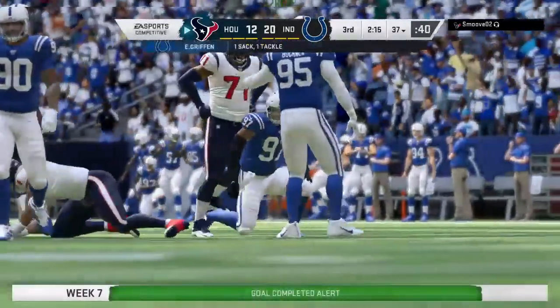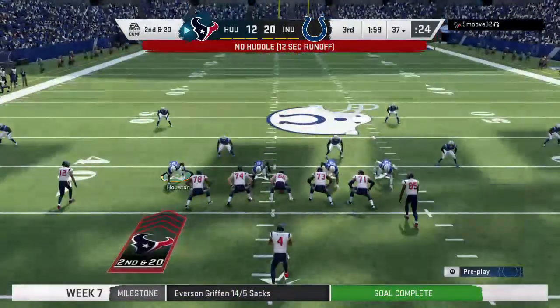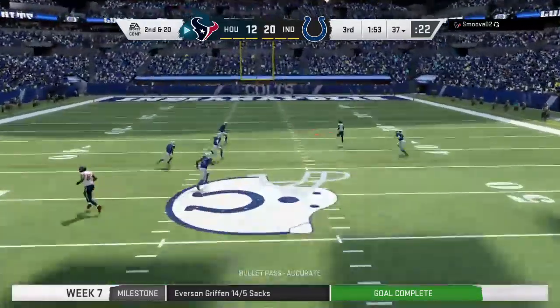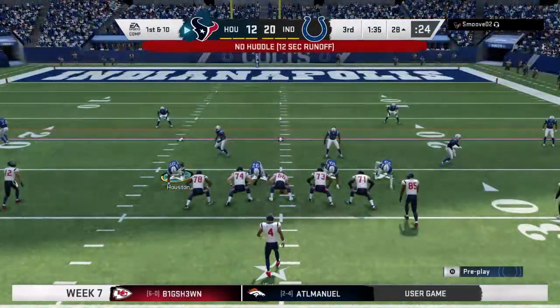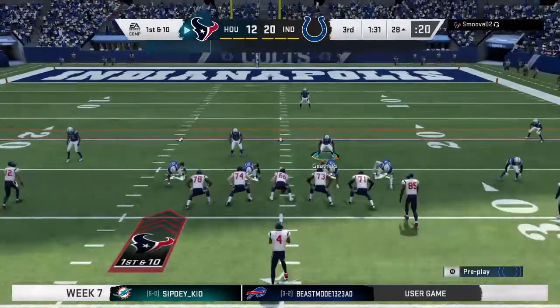Nowhere to escape, and he goes down. Everson Griffin in there to get him. Sack number 14 for him on the year. Another try after the first down sack. Watson, and this will be caught at the 30. And he'll go down, but not before getting this inside the 30. It's a gain of 35.